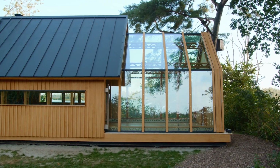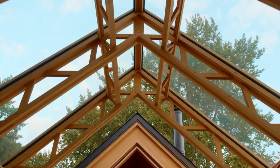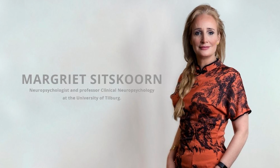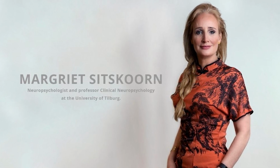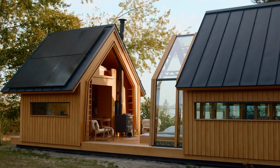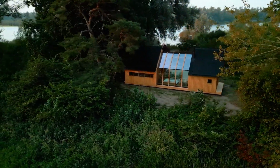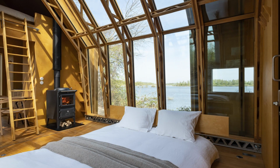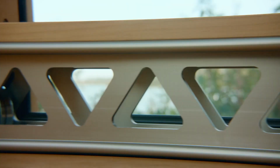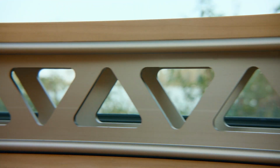Apart from the visual interest and design innovation, the sliding layers of the cabin reconnect the users to nature and their bodies. Margriet Sitskorn, neuroscientist at Tilburg University, explains that the user's involvement in moving and opening up the foldable shell activates a strong cognitive response to the brain. The embodied cognition refers to the procedure of brain preparation to open up and connect to the natural environment through the cabin adjustment propelled by the user's body.